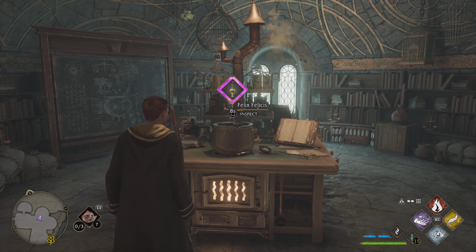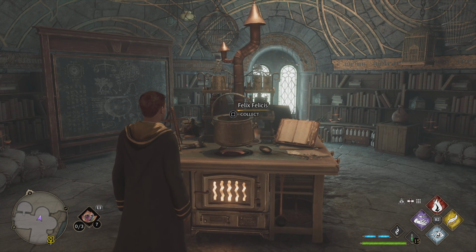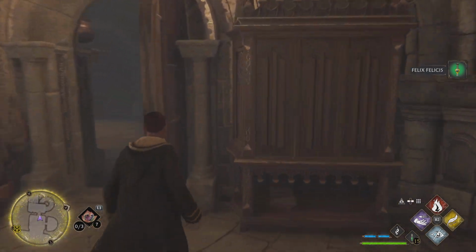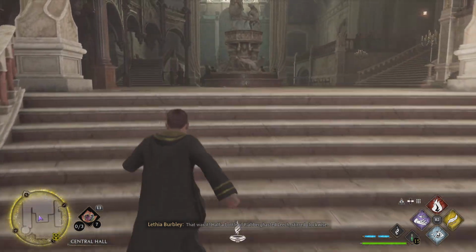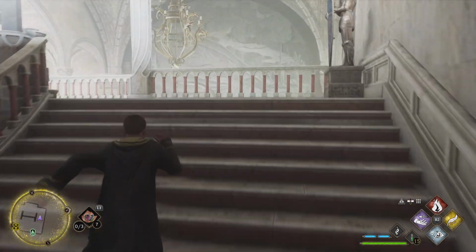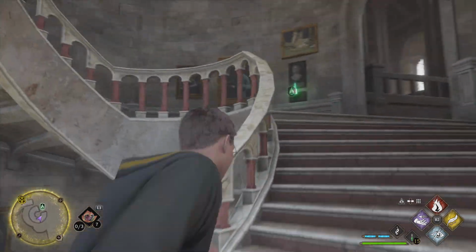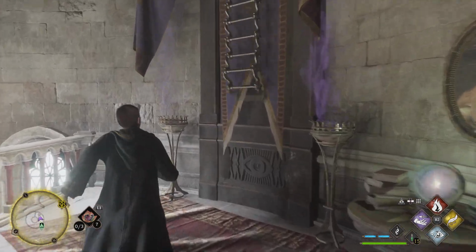Alright, a couple seconds, and then this will be good. Then I'll have that. I'll technically have 2. Now, what does that exactly mean? Let's try one. Ugh, my robes are going to reek from Gareth's inspiration for the rest of term. That was it? Supposed to be an in-game hour of me just... I don't know, it's supposed to reveal all the hidden... Imagine how inconvenient travel was before I invented Blue Panda.